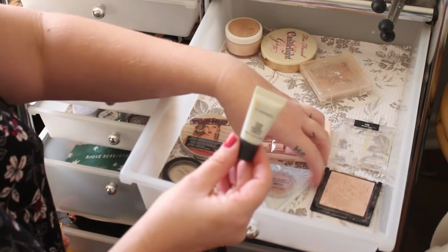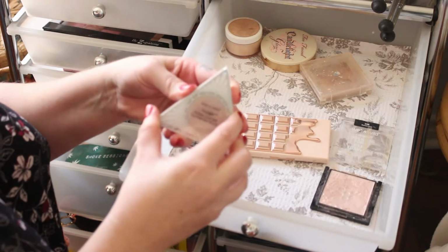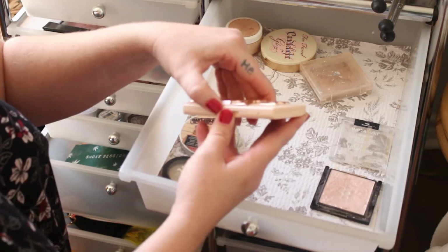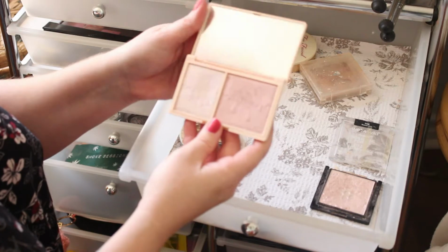MAC Strobe Cream, gonna keep that. This is more of a Wet n Wild. This is the Wet n Wild. It's a little bit more of a cream. I think I'm gonna get rid of that. It's old and I don't really enjoy it very much. It's a little too squishy. I don't know how to describe it. Just didn't really like it.